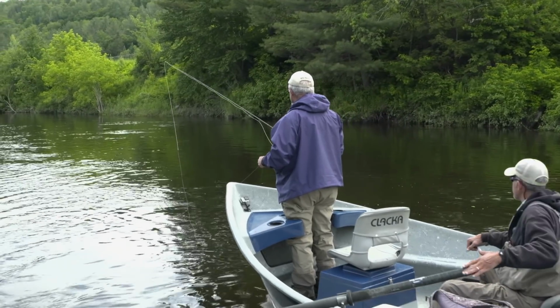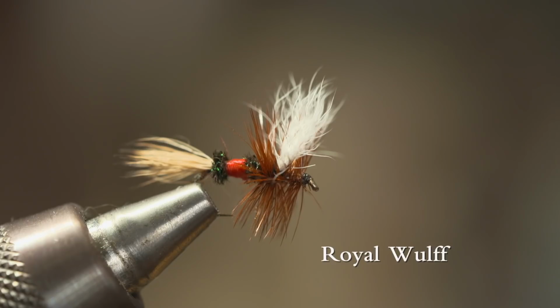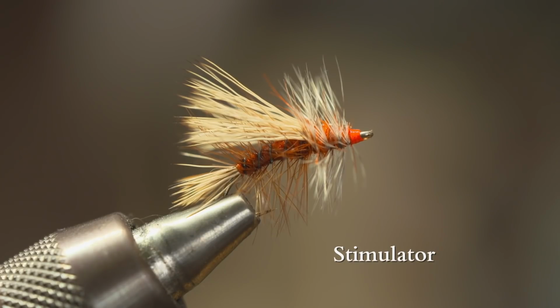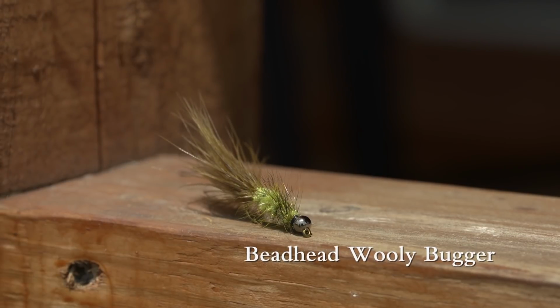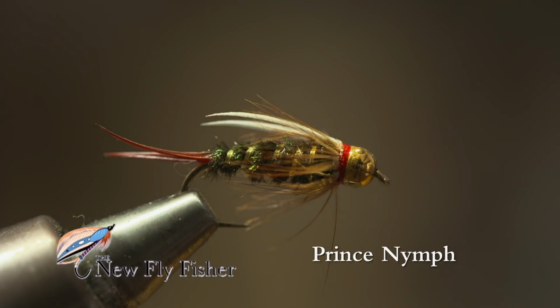If no insects are observed, then bring along some attractor flies, such as Royal Wulffs, Adams, Madam X, and Stimulators. Don't forget to bring an assortment of streamers and nymphs with you if the fish are not rising. These include beadhead woolly buggers, brown beadhead nymphs, and Prince nymphs of various sizes.